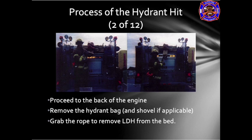Proceed to the back of the engine. On the back of the engine, you're going to learn about the different hoses that we carry on the apparatus. What you're looking for is the large LDH, which is a 5-inch hose, also yellow in nature. Connected to that 5-inch hose will be a large bull rope. You want to take the bull rope in one hand, or if you get off the apparatus, as you go up to the hydrant, throw your bag or place your bag close to the base of the hydrant. Head to the fire apparatus, climb up on the back step, grab that bull rope, and you're going to proceed away from the apparatus.